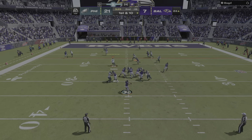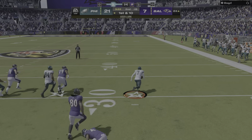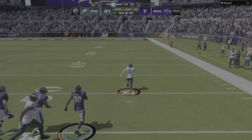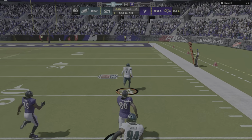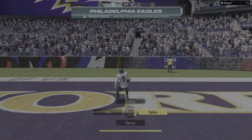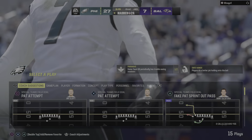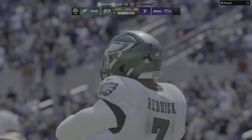Now it's Jackson. And his pass is intercepted for the fourth time today. Picked off by Hassan Reddick. And he takes this one back into the end zone, and the Eagles defense gets a pick six TD.